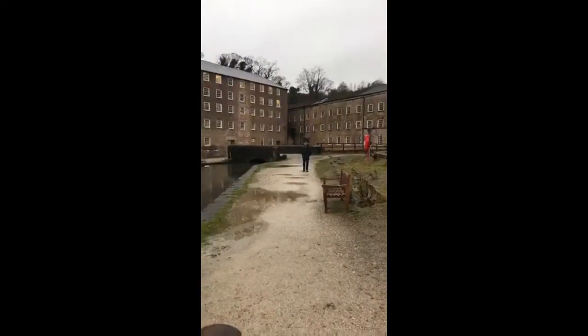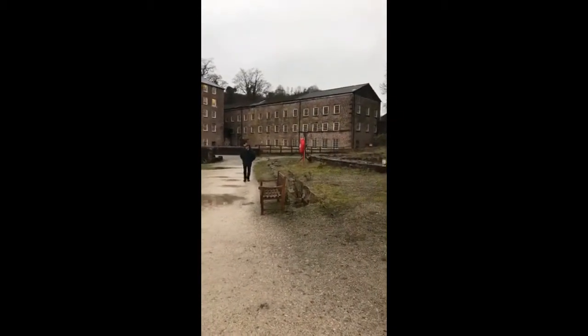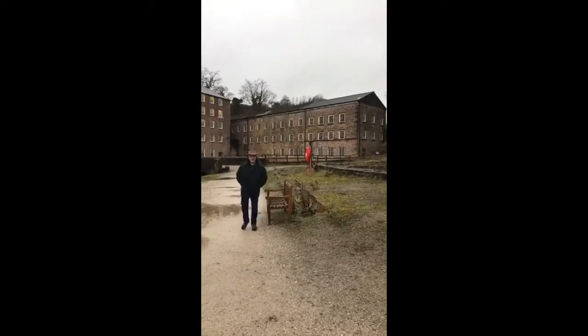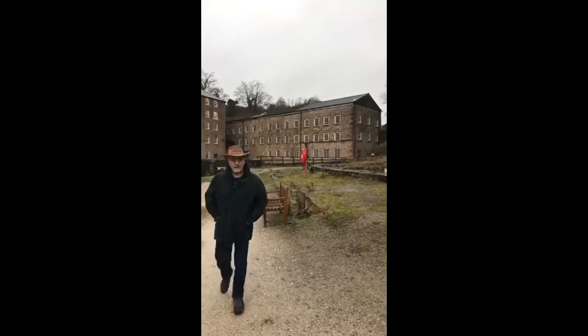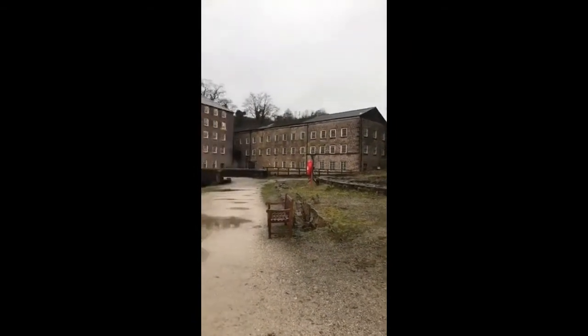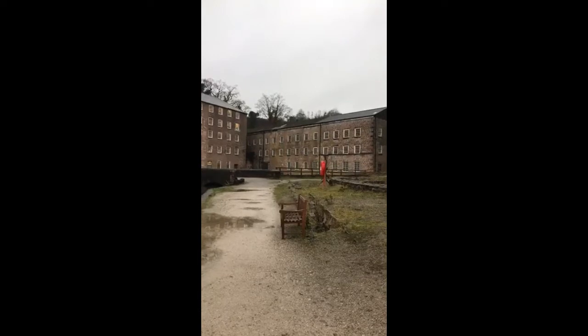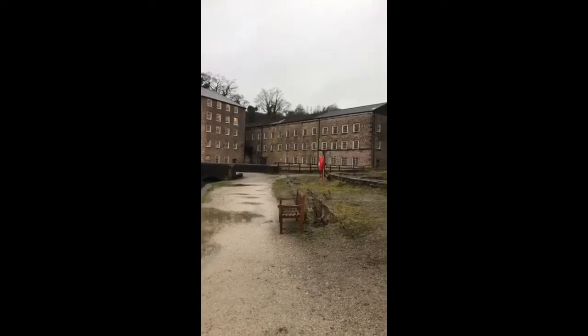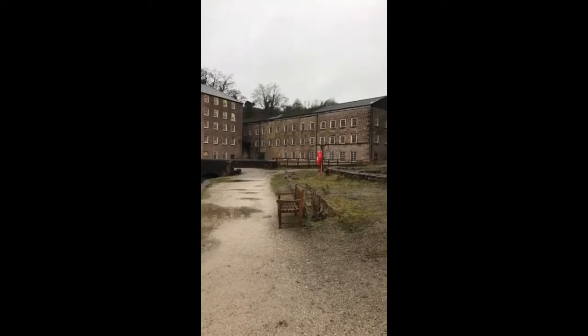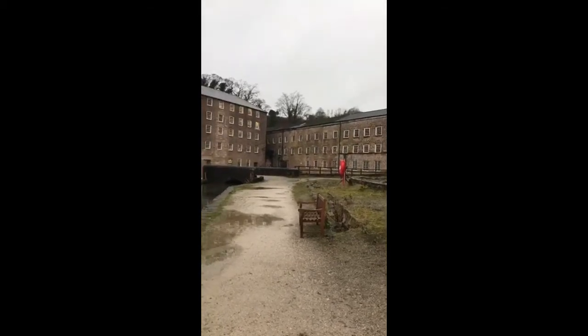And that's Nick walking towards us. This was the original building. The right hand end of it was built and added on later. Good morning, sir. The original building was there in the centre that you're seeing, to the left of the red life buoy.